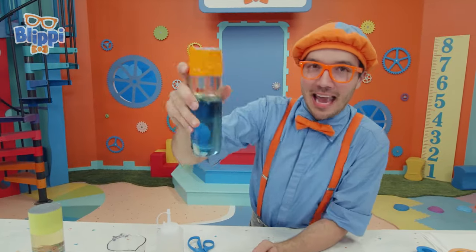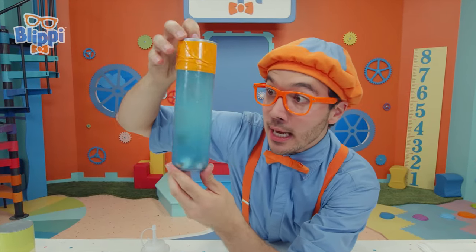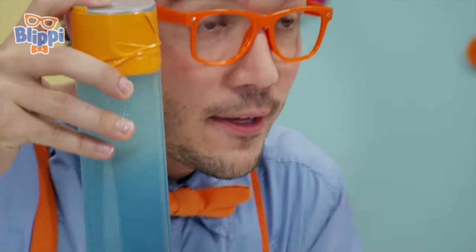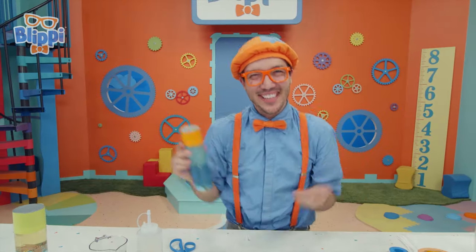Whoa. And my favorite part, shaking it up. Whoa. Look at it. It looks like the animals are swimming around the bottle really fast in the ocean. And the shells, they stay at the bottom, just like in real life.